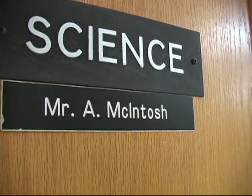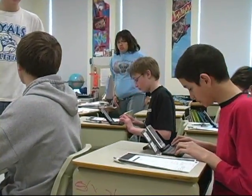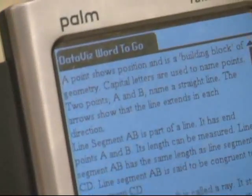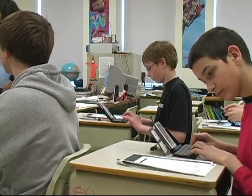Step through the doors of the grade 8 classroom of Lucy Dale Garno and Angus McIntosh, and you'll witness a learning environment that looks and feels different from many others. All students are equipped with a PDA, or a personal digital assistant. These handheld computers were purchased with a grant from the Saskatchewan Educational Consortium.